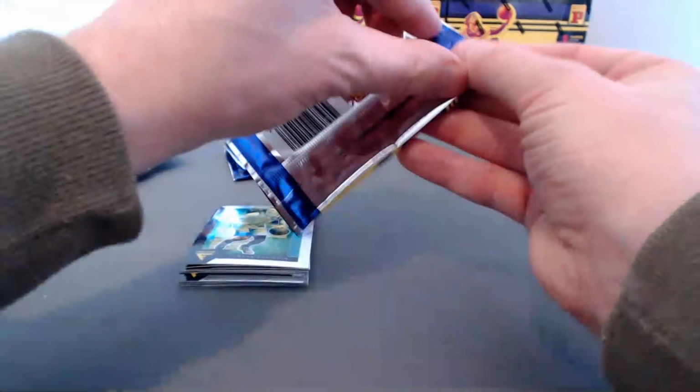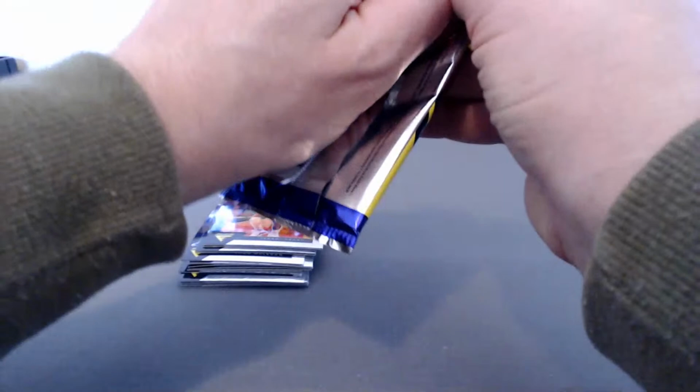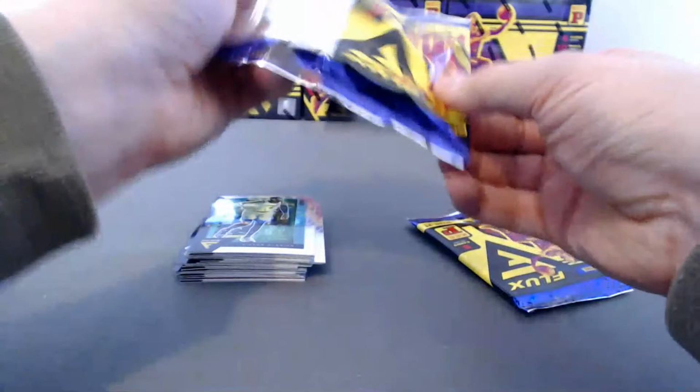What's weird is Luka and Trae Young are on the cover of a lot of these boxes, and they're like the two hardest players to pull, especially Luka. Like Luka, that is a hard hit, which is good for the Luka market. Bad if you're chasing Luka.